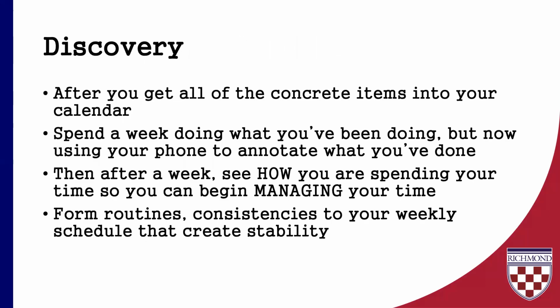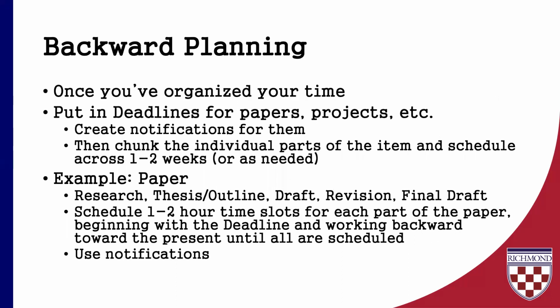Once you get all of the concrete items into your calendar, then we want to spend about a week just doing what you've been doing, right? But now using your phone to put into your calendar how you've spent your week. That way, at the end of that week, you can see how you spent it, and we can start to actually manage that time. So we can form new routines. We can create some consistency to your weekly schedule that will give you a level of stability that you probably have not had.